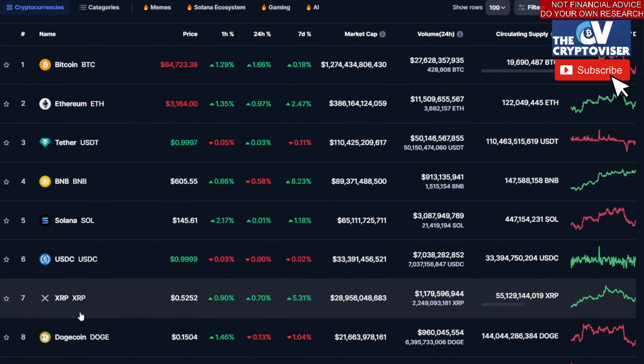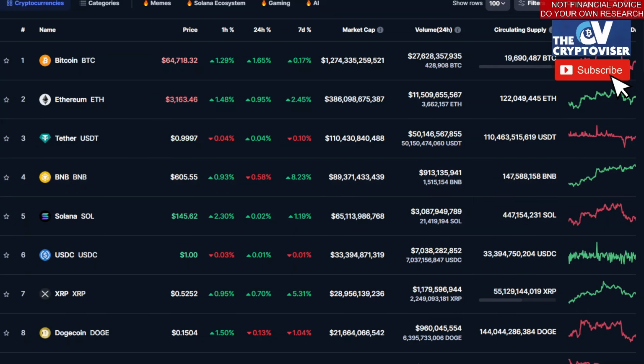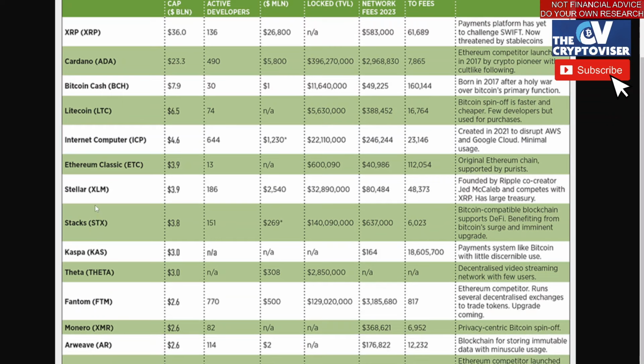And so that puts more people back to Bitcoin, back to Ethereum, back to Litecoin, back to Bitcoin Cash, these blockchains that have proven history and no major issues, right? And then it brings up Internet Computer, which is interesting. It says created in 2021 to disrupt Amazon Web Services and Google Cloud, minimal usage. Now, I would agree there is minimal usage.